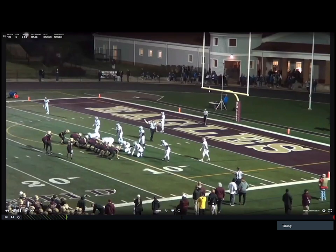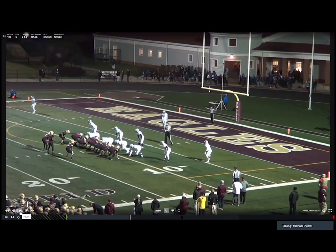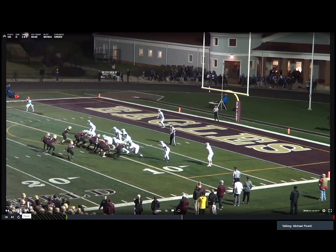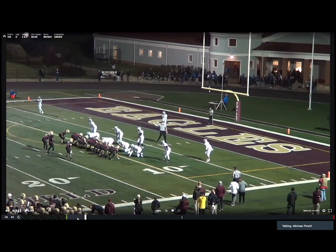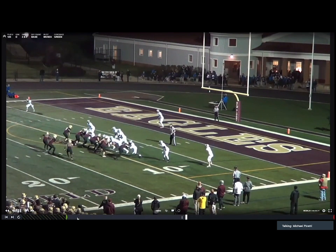So another good look at it here. Here's base Moses. This one was timed absolutely perfect. Again, this was against a wing T team, against New Albany. Times it just right. Comes off the edge, meets him in the backfield. Guy's not having a good day.